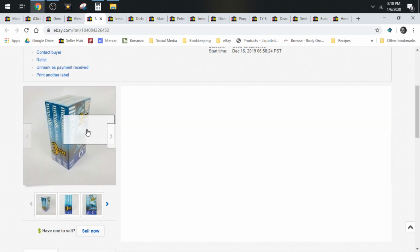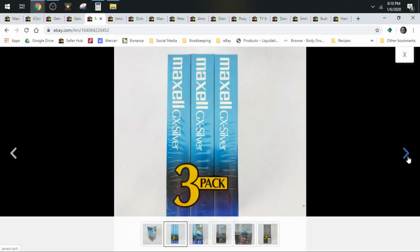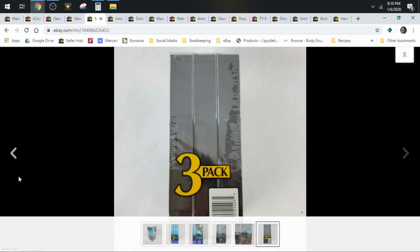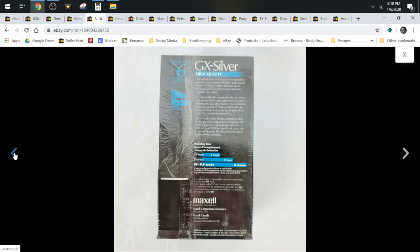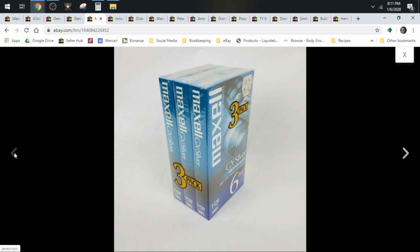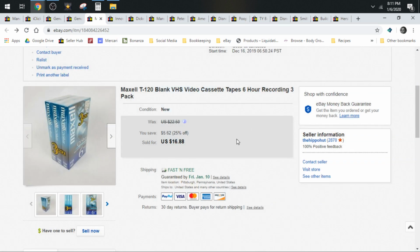Okay, let's look at these Maxwell blank VHS tapes. Blank VHS tapes are a bolo, y'all. If you find them in packs like this, definitely grab them. Sometimes we find them in singles, and then Keith will just put them in a pile until he has 3 or 6 singles that he'll sell in a lot together. But since this was a 3-pack, we just put it up by itself.